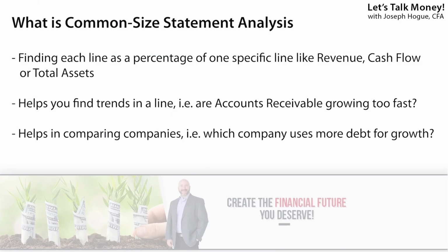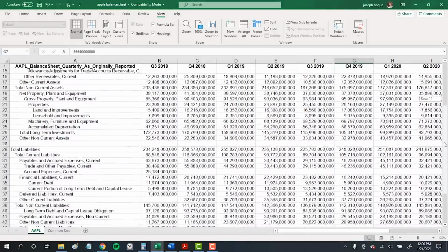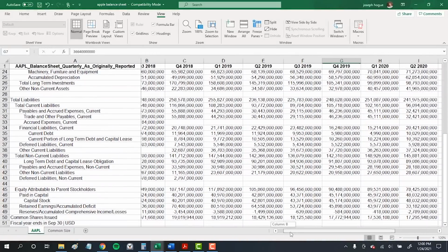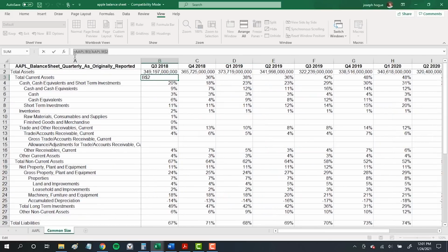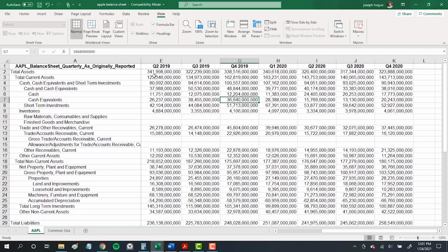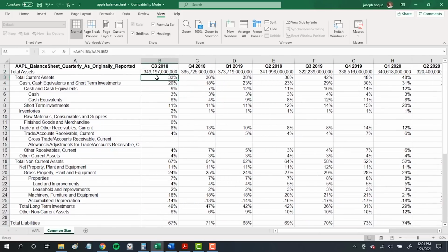Now, just like we did with the other financial statements, we can start our analysis with a common size statement where we take each of these rows as a percentage of another. So here I've downloaded the balance sheet, and you can get this right from any company's investor relations page or most investing platforms. And most common is to take each of these lines as a percentage of total assets. So you'll take each of these and divide that line by the total assets reported in that year.